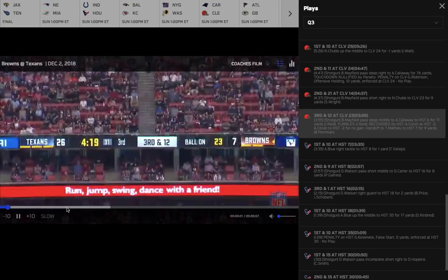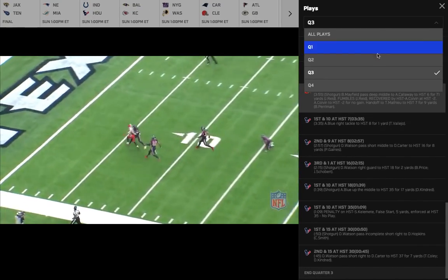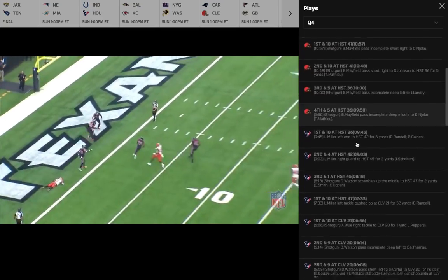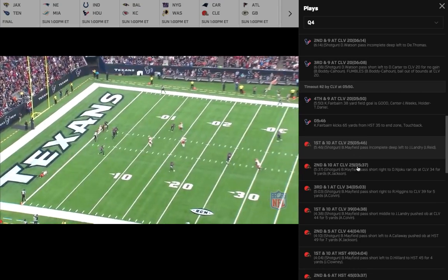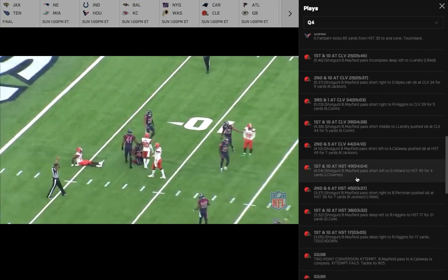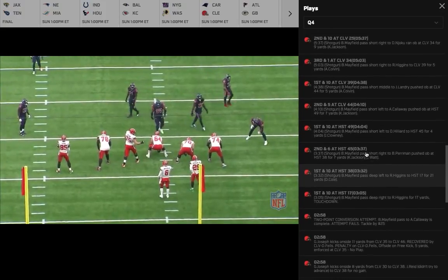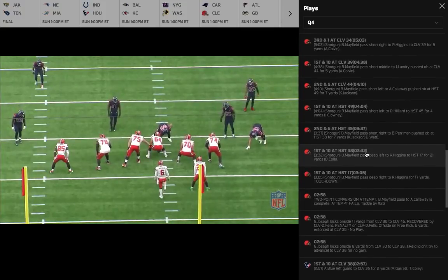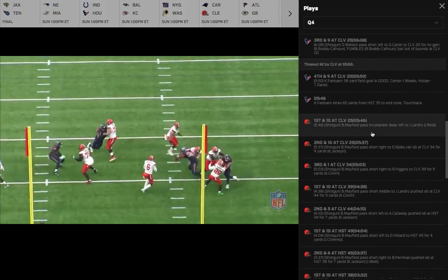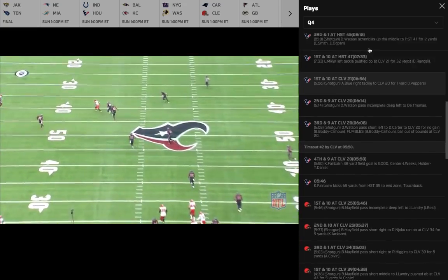This throw was just nice from Baker. It was a layered throw. Callaway gets caught from behind. I want to show you just the best example of Baker Mayfield, though, on this drive. Gotta show you this play. Gotta show you this throw. This was my favorite throw of the entire day.